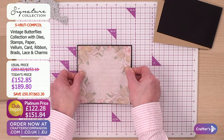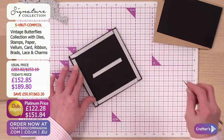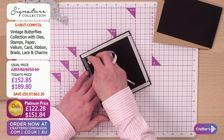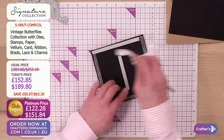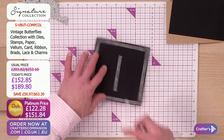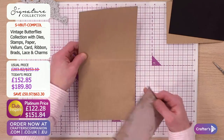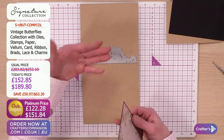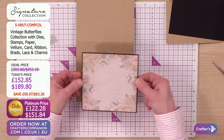But what we can do is mat this onto a black, and then I'm going to pop this straight onto our craft card, which is a card blank that I've made into 6x6. And what I want is the opulent edge. I want that to be kind of like the crown and glory along the top. So instead of doing it straight on the seam of the card here, which would work, it's going to make it stand out.